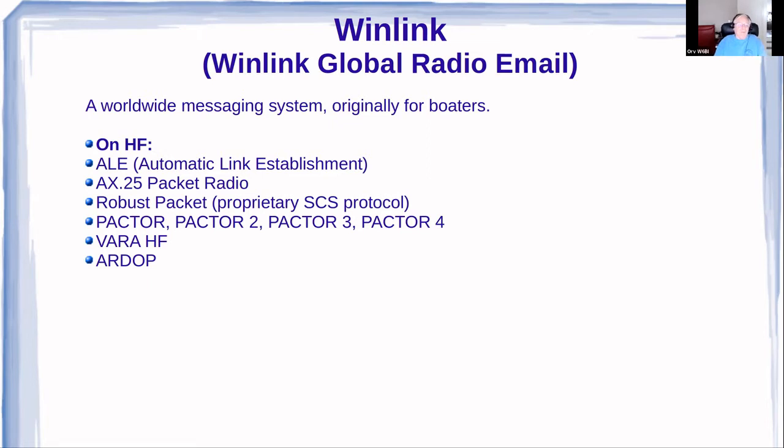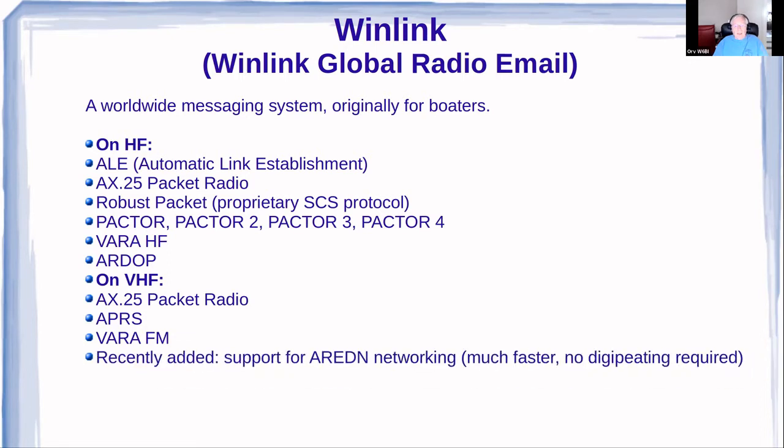Very cost effective. RDOP is another software modem. Its previous generation doesn't do nearly as well on HF as VARA does. On VHF, you've got packet radio. You can send through APRS, or VARA FM, which I mentioned, which is again a software modem. And recently, I guess it's been a couple years now, they added specific support for AREDN networking. As you'd expect, it's substantially faster. And to boot, you don't have to worry about digipeating. The network knows the route to the destination.